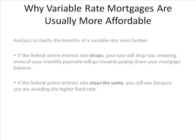And just to clarify the benefits of a variable rate even further, if the federal prime interest rate drops, your rate will drop too, meaning more of your monthly payment will go towards paying down your mortgage balance. If the federal prime interest rate stays the same, you still win because you are avoiding the higher fixed rate.